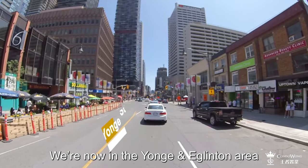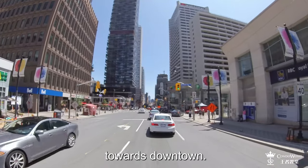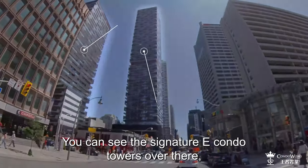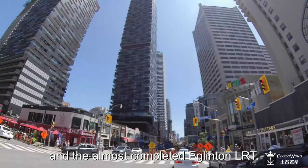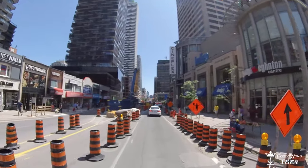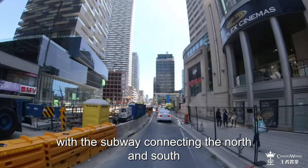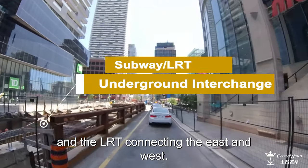We are now in the Yonge and Eglinton area and we are driving south on Yonge Street towards downtown. You can see the signature Y Condo Towers over there, with direct access to the subway and the almost completed Eglinton LRT. There is a lot of construction going on because Yonge and Eglinton will soon be a big transit hub with the subway connecting the north and south and the LRT connecting the east and the west.